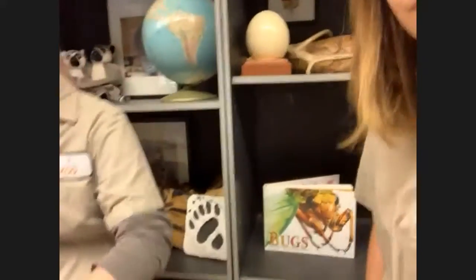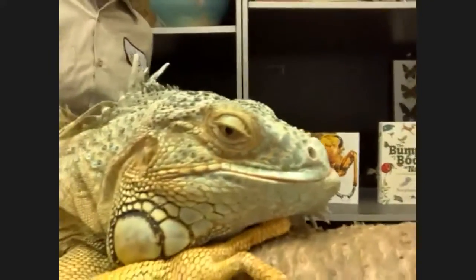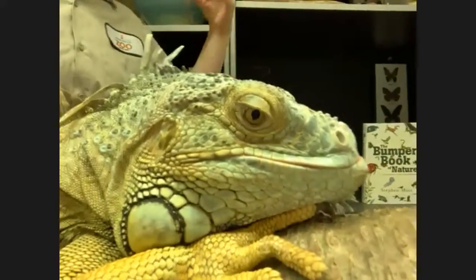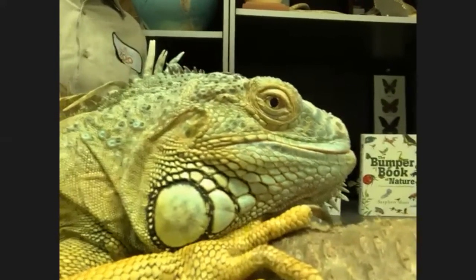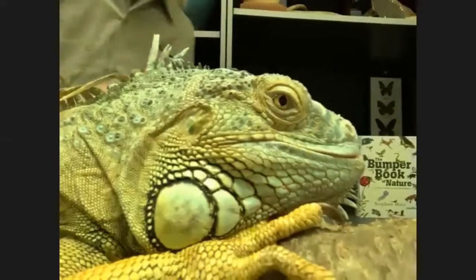They come from South America. And one of the other things you may not know about them is that they need a very humid environment. Now, what this means is that, if you've ever traveled where the air seems really thick, it's almost like foggy in a way, that's kind of what he needs. So we mist him every single day. So he gets misted down with a hose. He loves it.